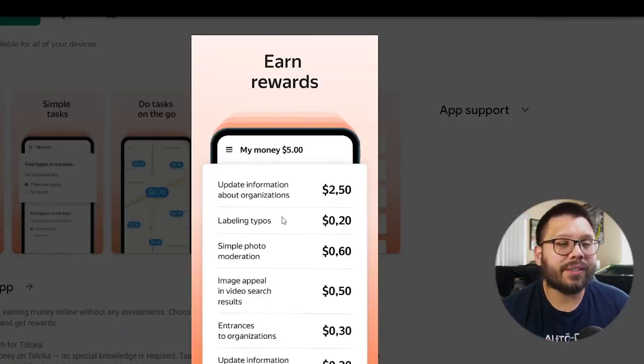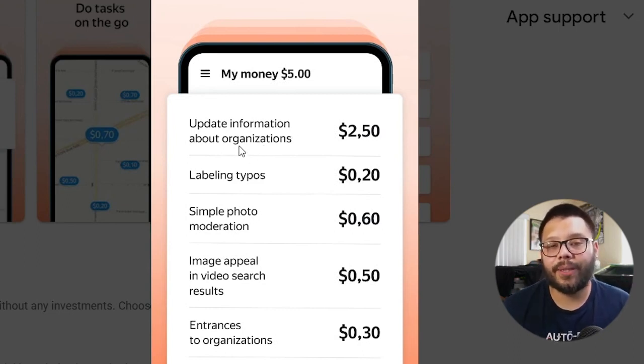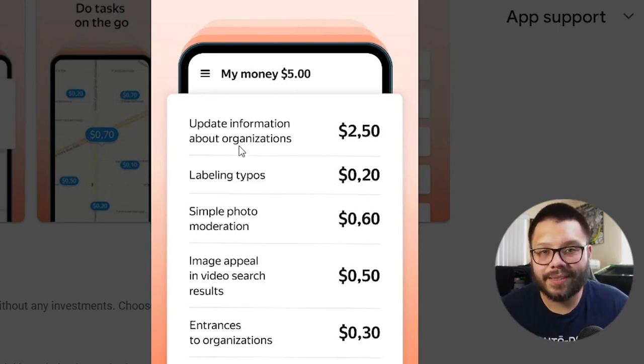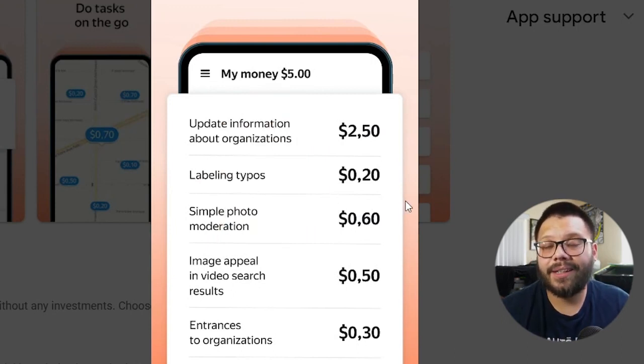So just taking a look at one of the screenshots, you can see that you can make a couple bucks just by updating information for different organizations. So a company could be paying you to update their information on, let's say, Google or Google Business. You can also label typos, pretty much proofreading somebody's work. Now, the best thing about this, if you're labeling typos or proofreading, one super easy shortcut is to simply use ChatGPT. You can use ChatGPT to proofread pretty much anything and point out any typos.